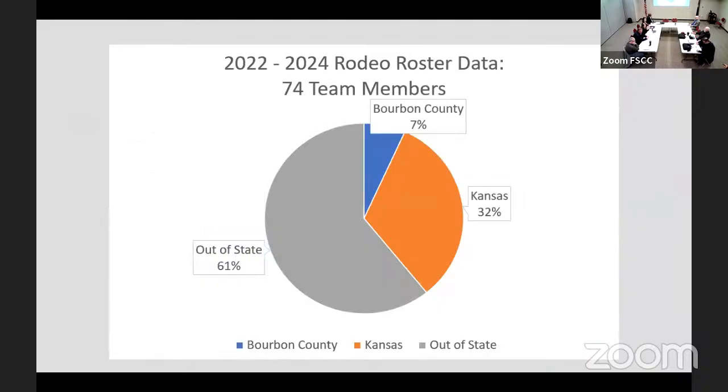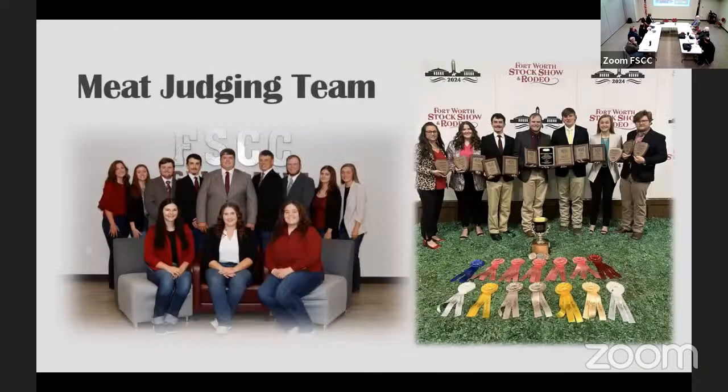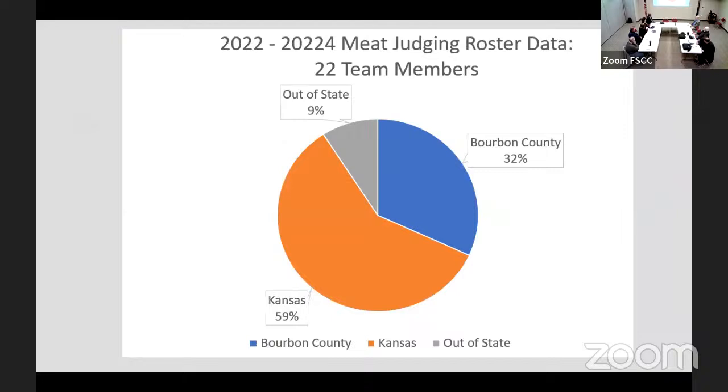Sorry, now I'm going to get these all confused. From my two-year statistics, I had an extremely high percentage, over 90%, of Kansas students.